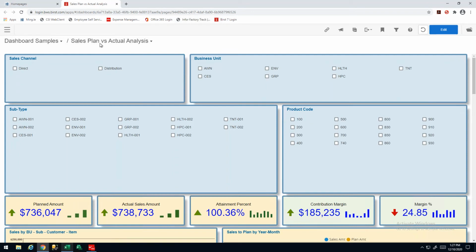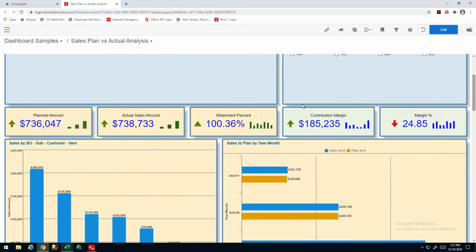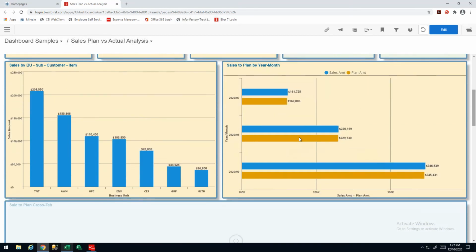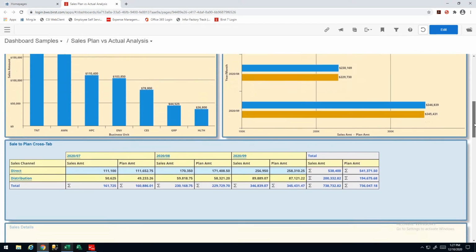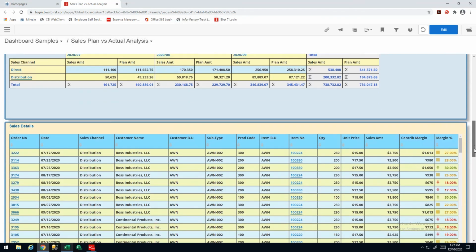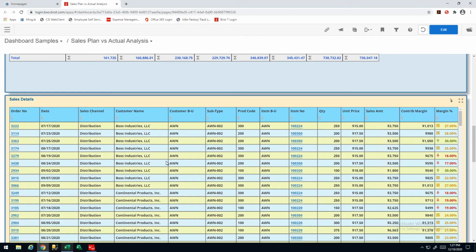Now, this happens to be planned sales versus actual sales, so an actual to budget kind of thing. And when I look here, I have filtering mechanisms across the top of the form. And then as I move down, I have useful KPIs, key performance indicators, charts and graphs, maybe sales by business unit, sales by month and year. Then I have something called a crosstab. I won't go into the details of that, but it's just a neat way of presenting data. As I scroll down, I can even see the detailed records that make up the data on the dashboard.